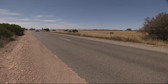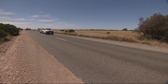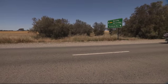Mark tells us why Innes National Park is such a good spot for a camper trailer holiday. A lot of our campgrounds are set up to accommodate camper trailers, and when you book your campsite, it'll tell you whether the site you're actually booking will suit a camper trailer.